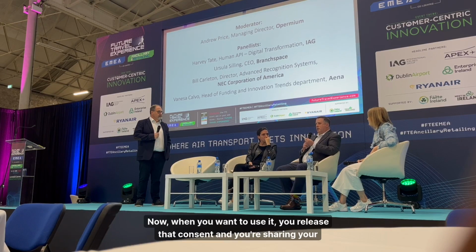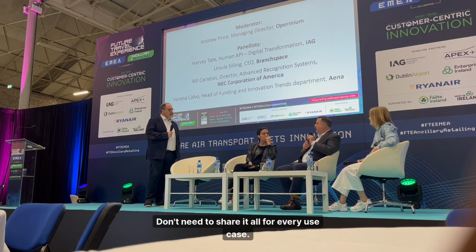Now when you want to use it, you release that consent and you're sharing your digital token along with the boarding pass string or other associated metadata. So there is selective consent of what information might be comprised within your verifiable credential. Different use cases might require different pieces of data. You don't need to share it all for every use case. But at the boarding gate, you need a boarding pass, and you need your photo, your facial image loaded into a gallery to be matched against.